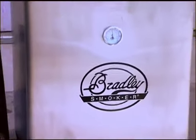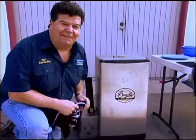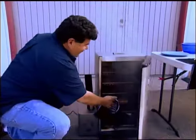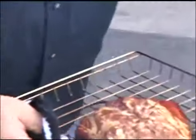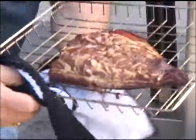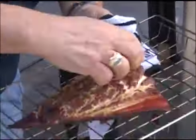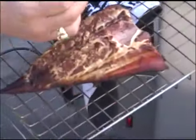Okay, we've had the bonita inside the smoker for 2 hours now, so it's all ready. Let's open it up and take a look at it. Oh, look at that. That looks awesome. There's our bonita, all smoked up. And all I'm gonna do here is just take a little bite. Grab a piece. Oh, look at the color of that fish. That's awesome.